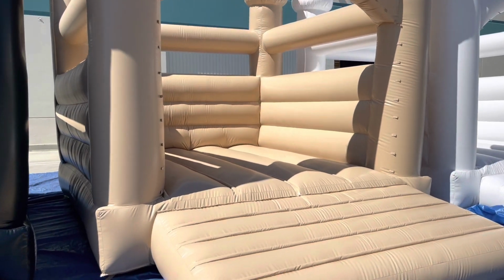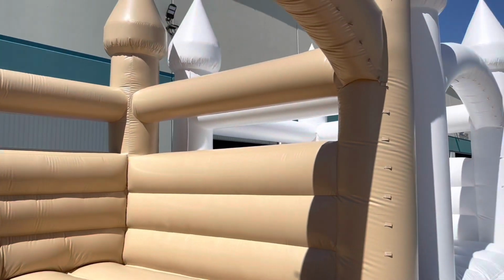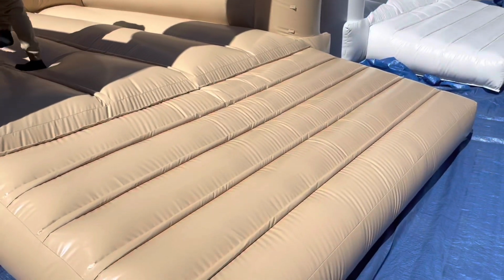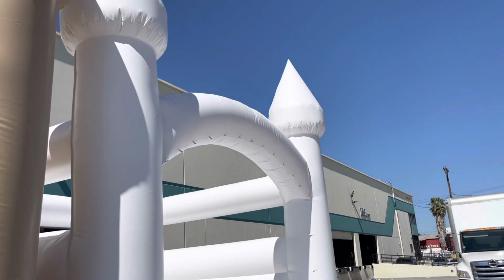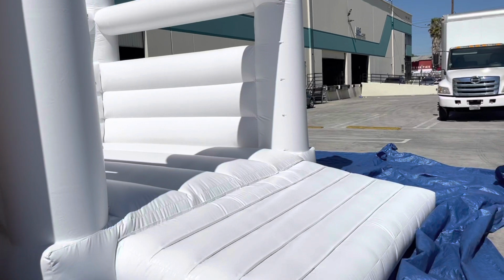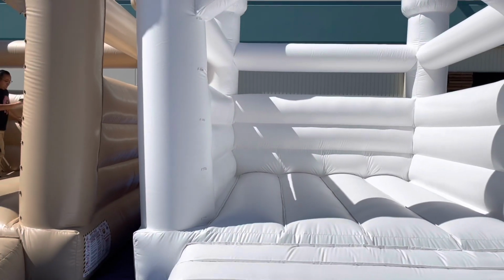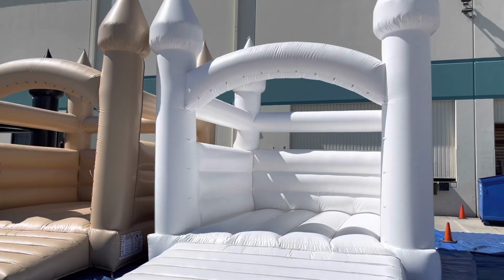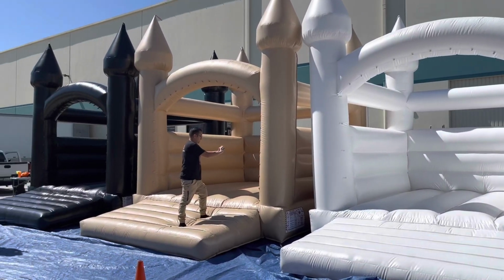Look at this one, look at the quality. They all come with these little straps for the balloon gardens or whatever you guys want to do with them. They're all super beautiful, guys. American made, commercial stitching, 18 ounce vinyl, but come on guys, you cannot go wrong with these.